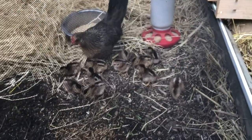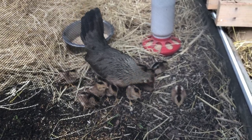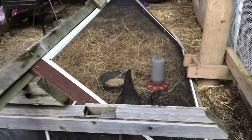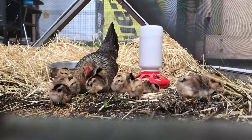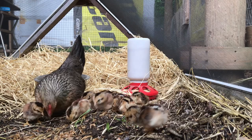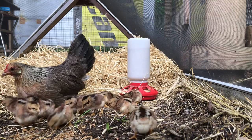And there they are, people. 11 little chicks with Minnie, Mommy Minnie, in the tractor. In the chicken coop. Eating breakfast. Eleven little chicks with Mommy Minnie in the chicken coop having their first breakfast.